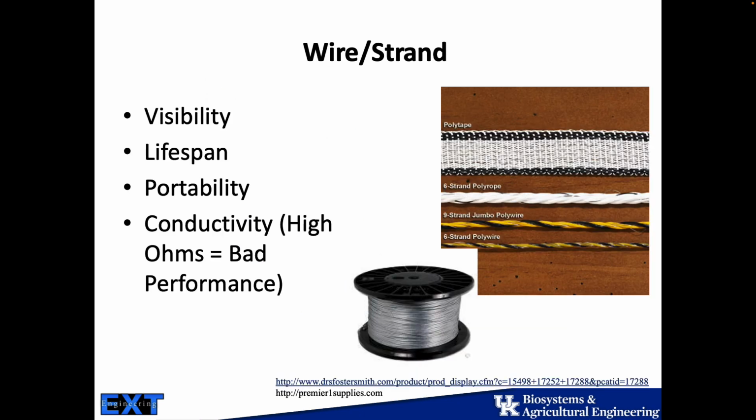And there's also different types of materials we can use. We talk a lot about turbo wire and poly wire. That's the most common thing we use because it's very easy to reel up on those geared reels. Usually if we use a white one, it's visible enough. Once an animal's trained, they know where it is. And it has a pretty good lifespan.